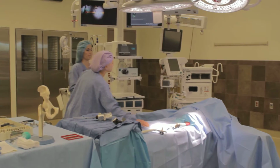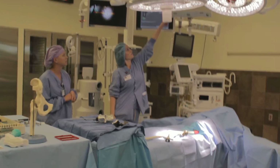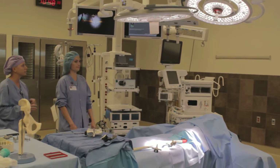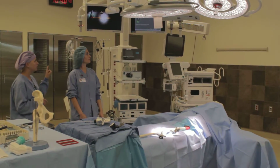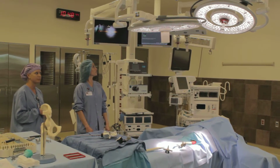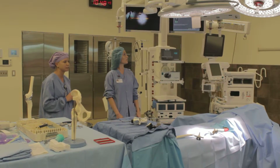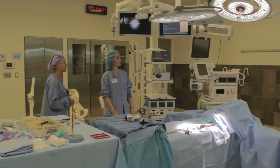That's what these trackers are. They get read by this camera up here, and they can pop up on this monitor. That just makes for more precision cuts for the surgeons as well. We do have 4 monitors in the room. We're able to put different things on each of them if we'd like. We can pull up x-rays, camera, navigation, so you can change that all around.